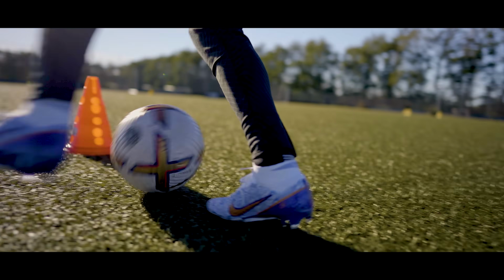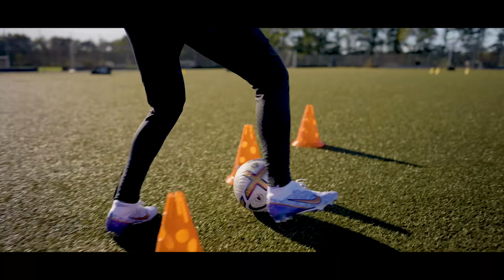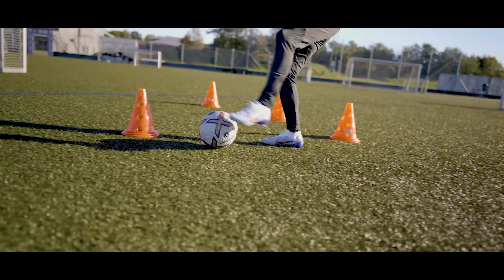It's a little bit wider than older Mercurials, but I would still say that size-wise, you should go true to size, and it's a very, very nice sensation.